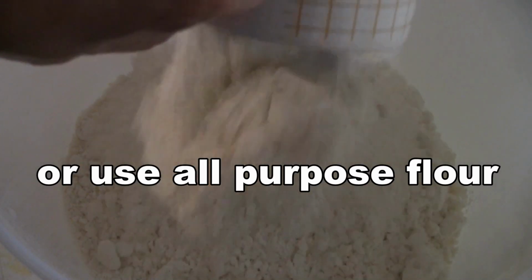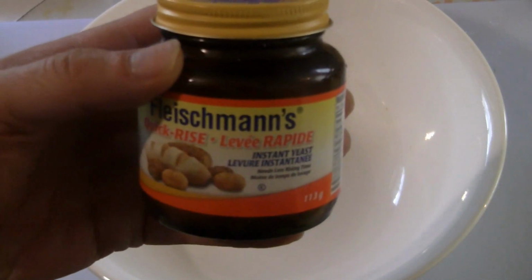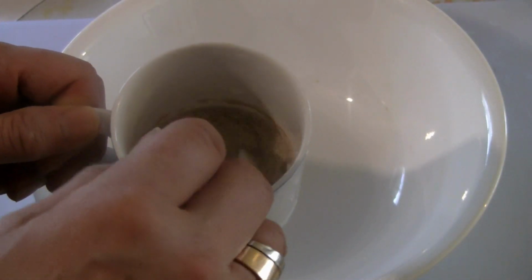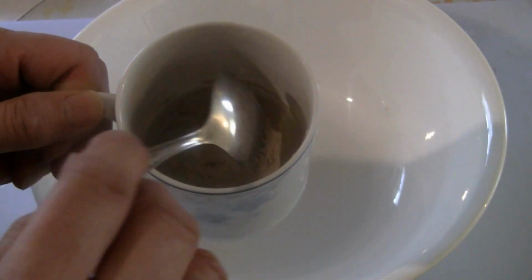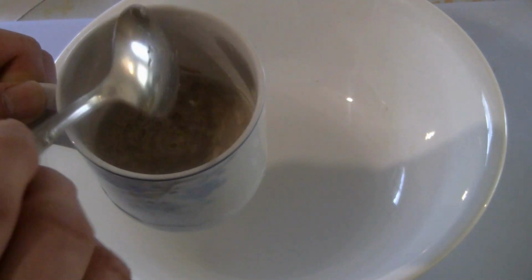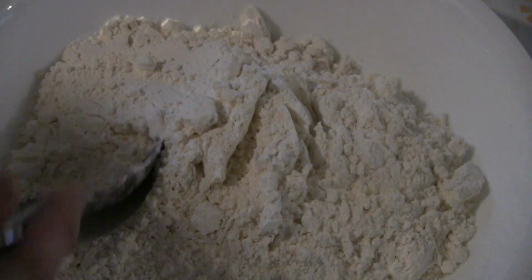We're going to add a cup and a half of cold water. I'm using instant yeast. So you can use the regular yeast, but I'm using the instant yeast. A lot faster. About a tablespoon of instant yeast in, I got about a quarter cup of water here. So this is warm water, so you don't want the water to be too hot.